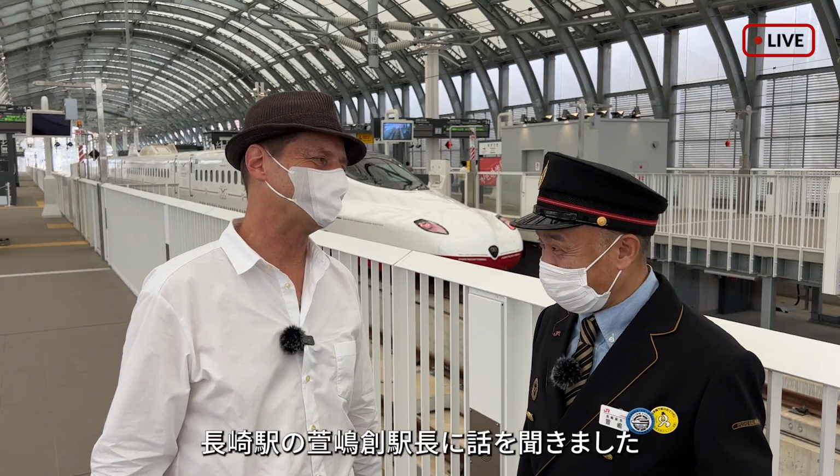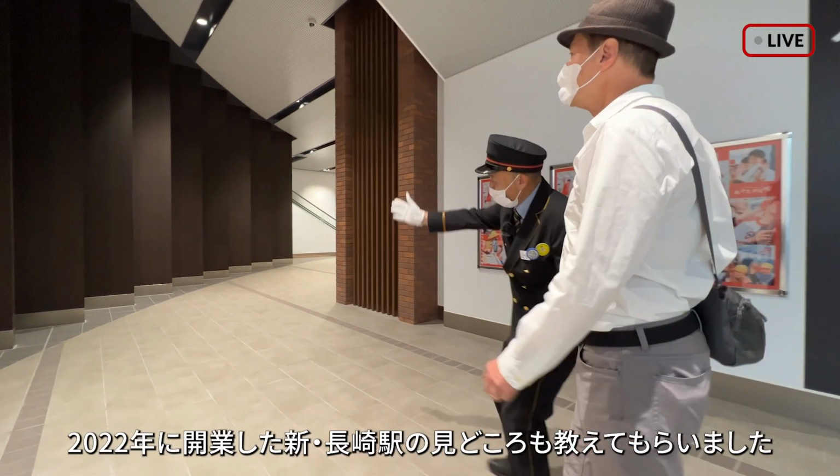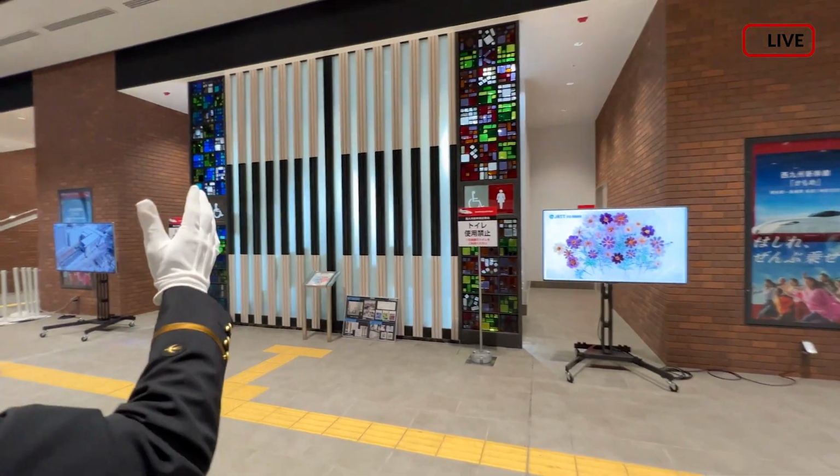At the new station, I spoke with Hajime Kayashima, the station master, who showed us around and pointed out the many symbolic details of the station's design.